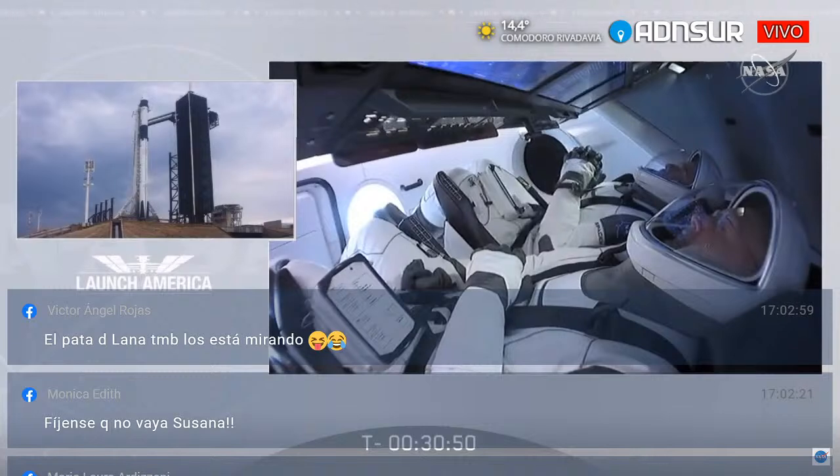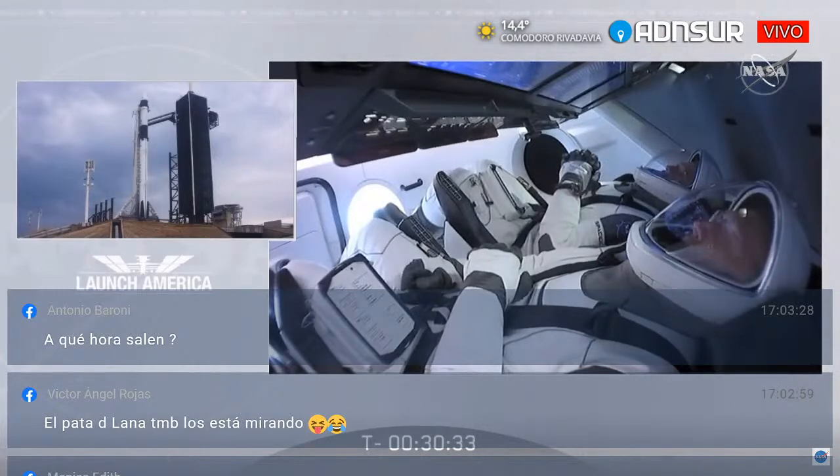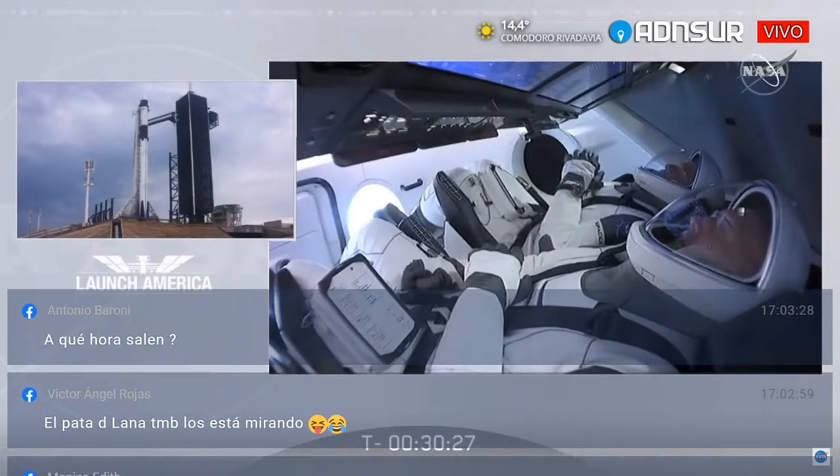The second stage just above it, the white cylinder, and then above that will be the Dragon trunk and the capsule. Now currently the second stage is also loading fuel with RP1. That's about 8% full right now. We are loading liquid oxygen on the first stage. The second stage liquid oxygen load will begin at T-minus 16.5 minutes if the weather cooperates.